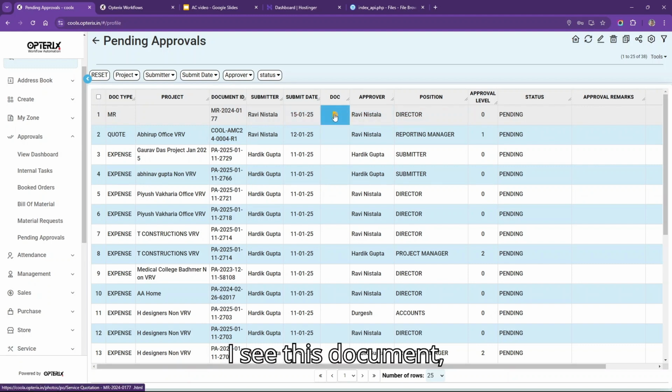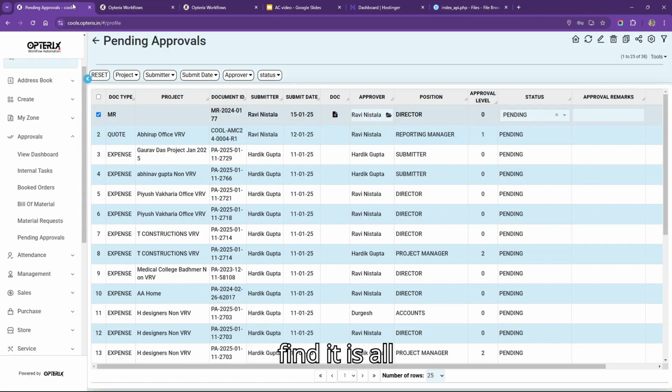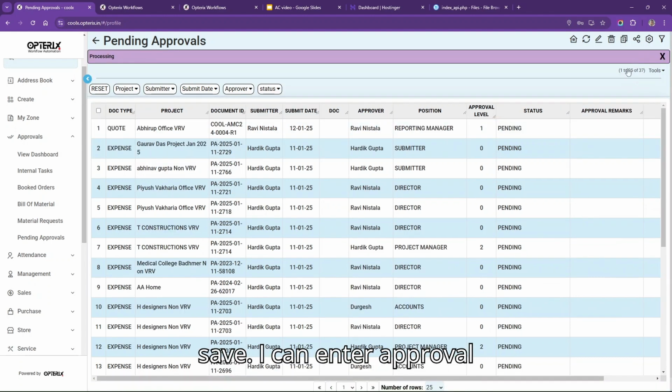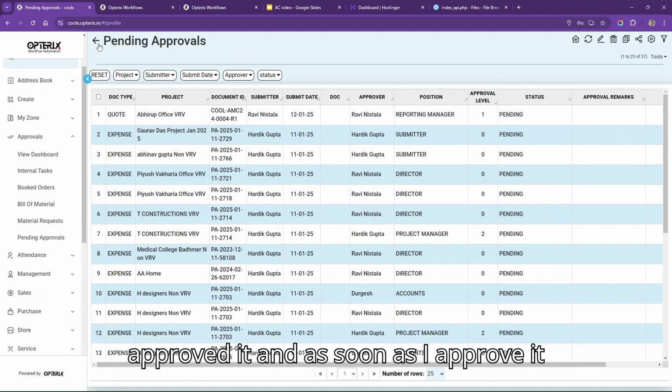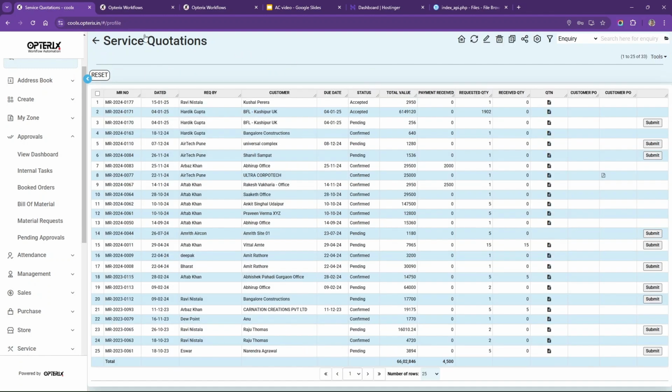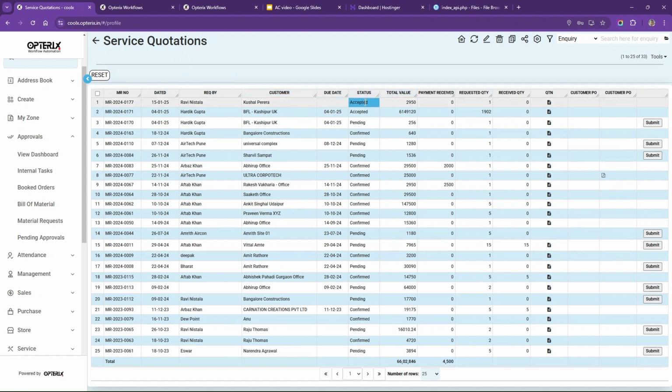For example, I will see this as the director of this company, Kulek. I see this document. I can review it, and if I find it is all good, I can mark it as approved and enter approval remarks, etc., if required. For now, I just approved it, and as soon as I approve it, if I go back to service quotations, I see this status has changed to accepted, and now I can start delivery against this particular quotation.